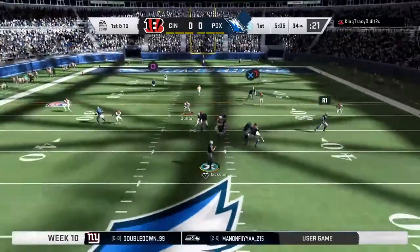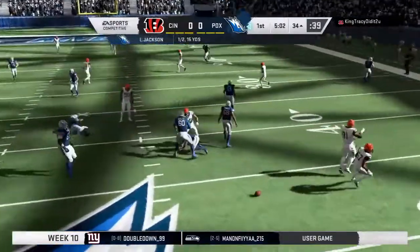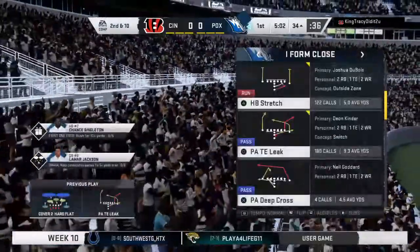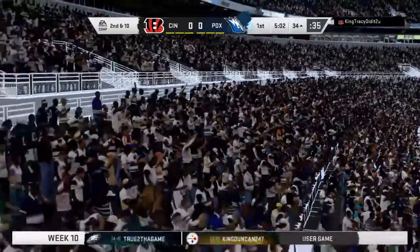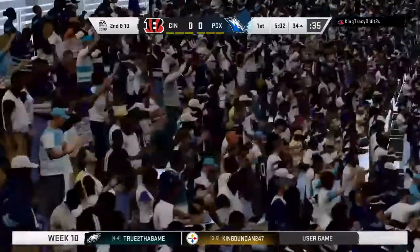On 1st and 10, it's Jackson. Hit as he throws there, incomplete. Pressure, and that's certainly going to be a key to this game going forward. And that time, they were able to get in there and influence the throw. And remember, quarterbacks got to get rid of it. They don't have the tuck rule that they can fall back on anymore.